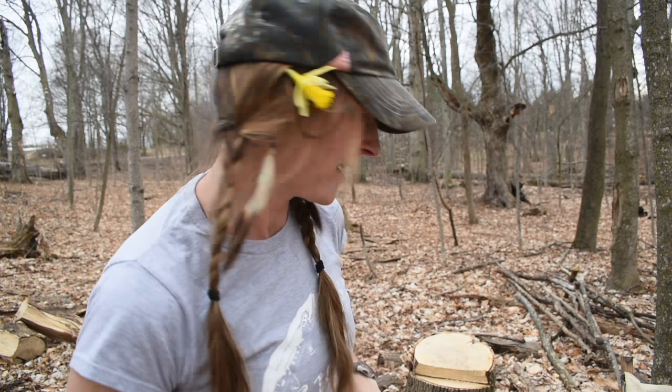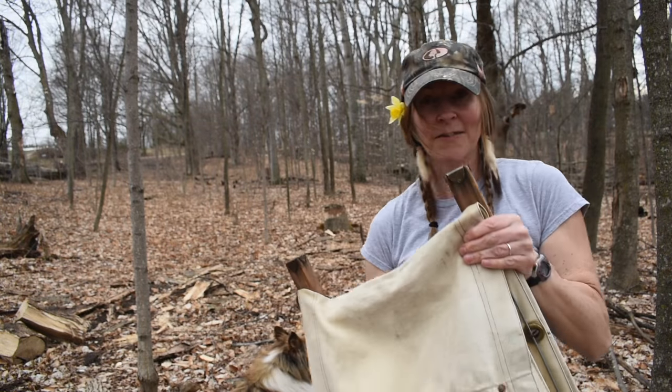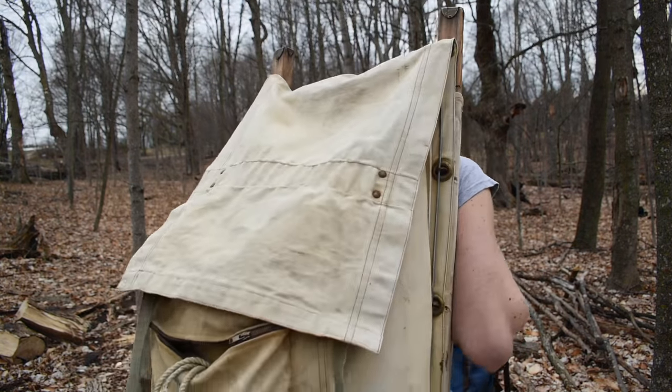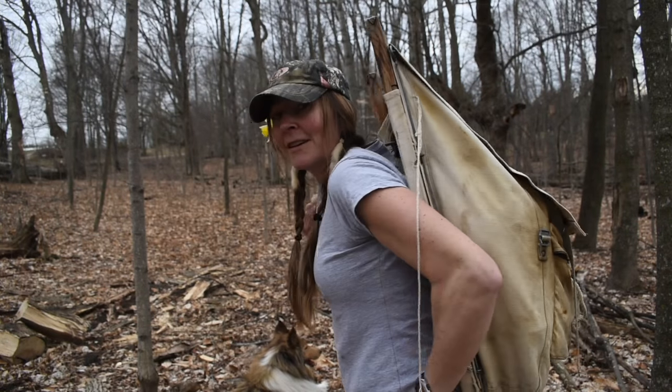Which leads me to my favorite pack, last but not least. Of course, you guys have seen this in my videos. This is my Trapper Nelson pack, the original. And you've seen me climb mountains with this, go on little adventures, and it is definitely my favorite pack. And I'll tell you why. Because someone very special gave this to me.